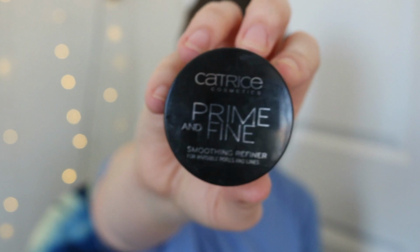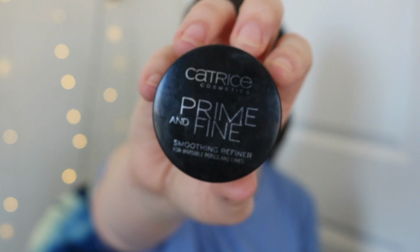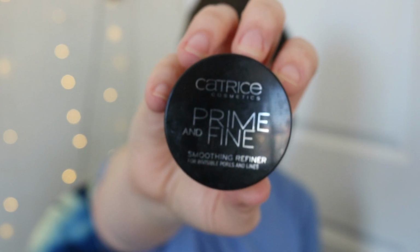So I don't remember what exact primer I used on my wedding day, but I'm gonna do a combo move on you guys today. So we're gonna be going in with the Catrice Prime and Fine first, which this one I'm gonna just use in my T-zone area, right where I have the large pores and where I produce the most oil to try and combat how much oil I produce. I find that pore filling primers can do that a little bit better for me.